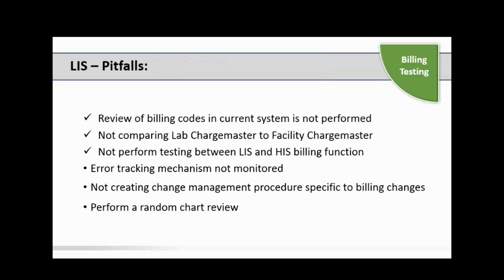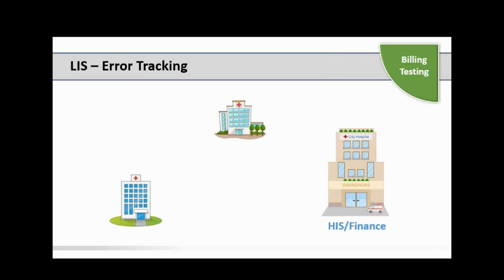Another pitfall: error tracking mechanisms not monitored. Rushed system implementation could result in multiple charges not filing at a facility due to incorrect codes being sent to the HIS billing. For example, multiple charge codes were not filing at a facility due to incorrect location codes being sent to the HIS billing.